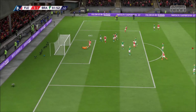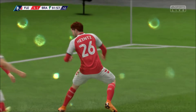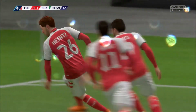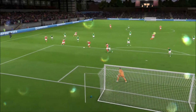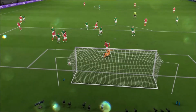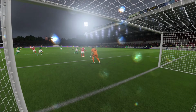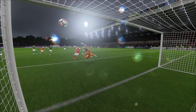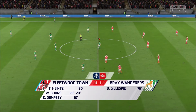Oh, don't concede it. Oh, insult to injury. 7 seconds left and Heinz has scored. And Fleetwood have demolished us in this game. I think energy really got us towards the end. Look at that for a goal. That was beautifully played. That was the Barcelona, that was. And what a finish. You couldn't get much more in the top corner than that, could you? Right. Been put in our place here by Fleetwood Town. 4-1.